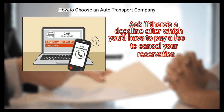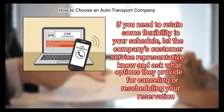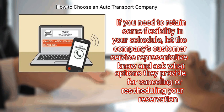Ask if there's a deadline after which you'd have to pay a fee to cancel your reservation. If you need to retain some flexibility in your schedule, let the company's customer service representative know and ask what options they provide for canceling or rescheduling your reservation.